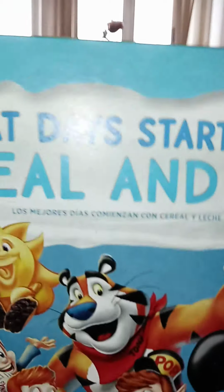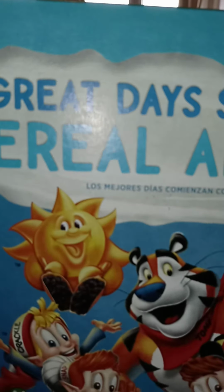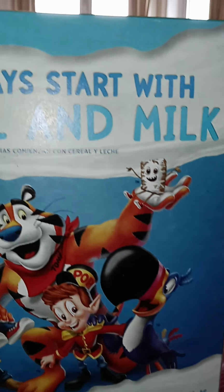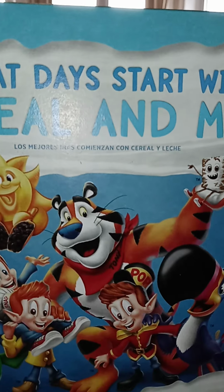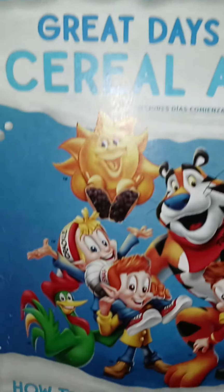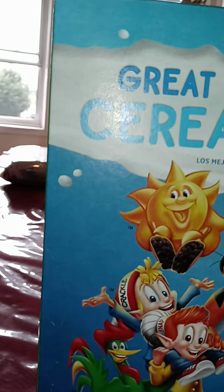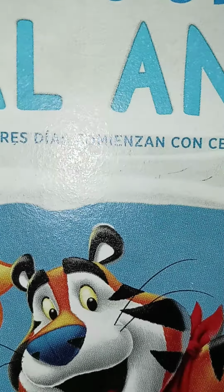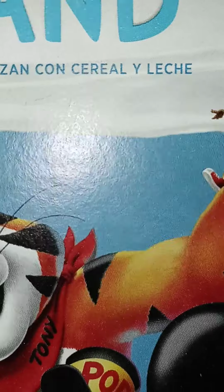They have a message for us. What is the message? Great days start with cereal and milk. I can agree with this, because I do eat this for breakfast, and it fills me up, and I get energy. So I can see why they say that. But how do you do it in Spanish? That's English. How do we write this in Spanish? Well, we say: los mejores días comienzan con cereal y leche.